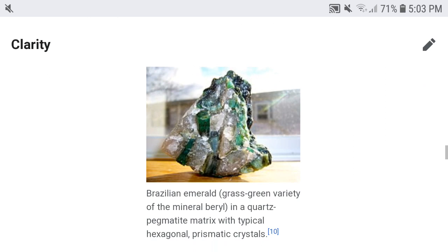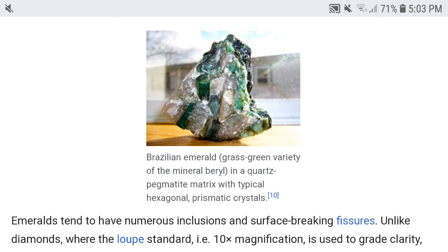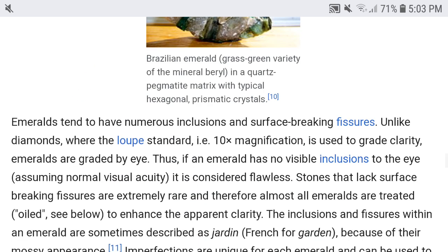Okay. Clarity, Brazilian emerald. Yeah, this one looks great, right? Like you can kind of see that incorporated in the rock form, which really looks nice, honestly. But yeah, emeralds tend to have numerous inclusions and surface-breaking fissures. Unlike diamonds, where the loupe standard of 10 times magnification is used to grade clarity, emeralds are graded by eye. Oh, interesting. So you can basically score emeralds by eye, I guess. Thus, if an emerald has no visible inclusions to the eye, it is considered flawless.